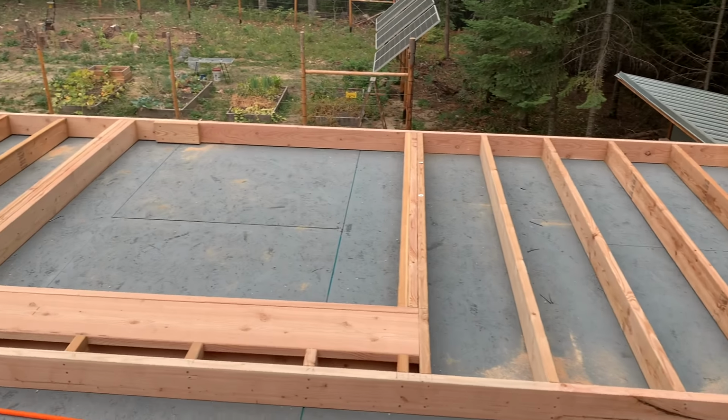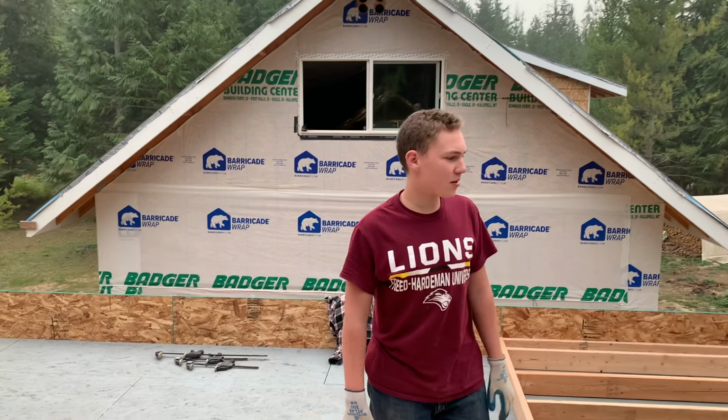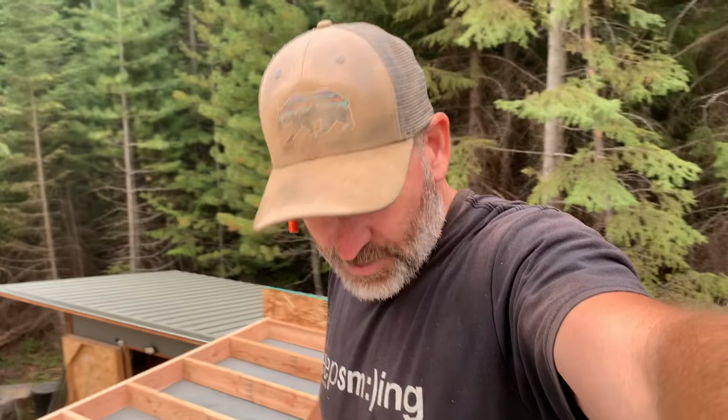Finally, we got the wall framed up. Seemed like it took forever, but it's done now, Seth. Now comes the hard part. What's the hard part? Lifting this. There's 2 of us. Jules is in town running some errands today, so it's Seth and I building this bad boy. And we're gonna try to lift it.